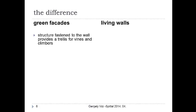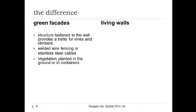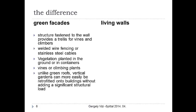Green facades usually have a structure fastened to the wall, which provides a trellis for vines and climbers. It can be welded wire fence or stainless steel cables. The vegetation can be planted in the ground or in containers. Vegetation can be vines or climbing plants. Unlike green roofs, vertical gardens can more easily be retrofitted onto buildings without adding significant structural loads. Green walls are easy and cheap to install.